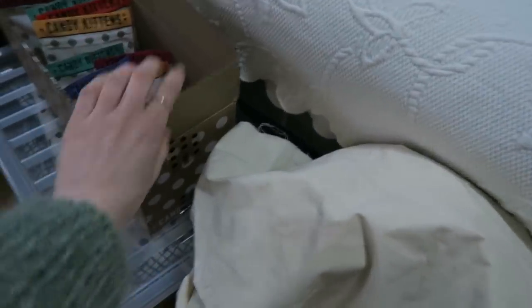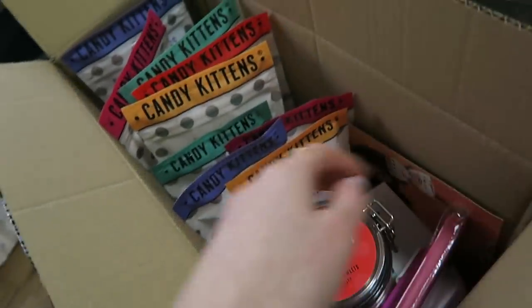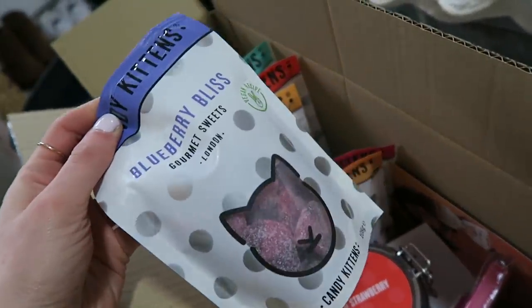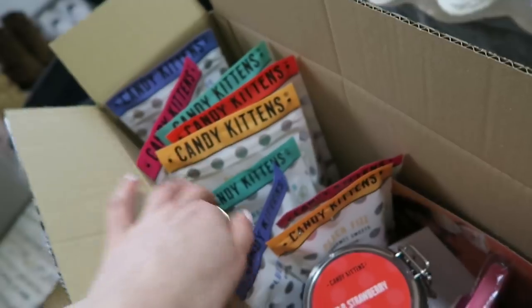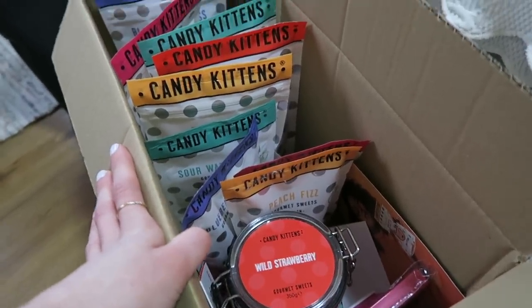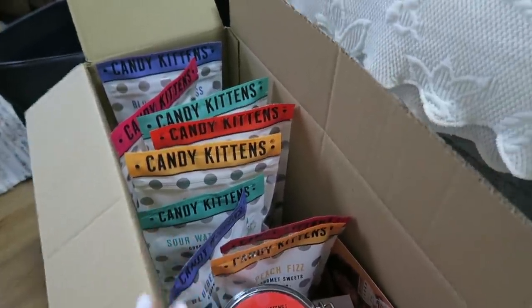One of them is this huge box of Candy Kitten sweets. So the lovely lady Sasha at Candy Kittens very kindly sent me this huge package. These ones are my favourite, Blueberry Bliss. It's really hard to say. But yeah, I am fully stocked up, ready to get through my final push of uni. That kind of sounded like I'm giving birth to uni.